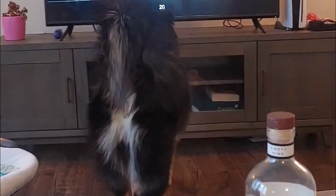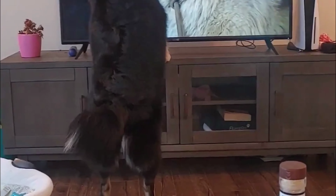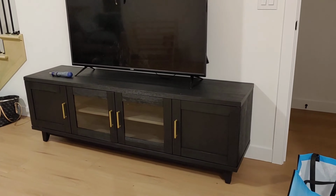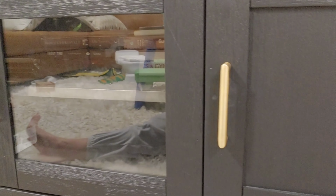So forgive me because I did not take a before video, but this is a before video from a long time ago in Oshawa when we were living there. And so this is what it looked like before. It was gray with bronze handles, and this is what it looks like after. We absolutely love it, and it matches everything.